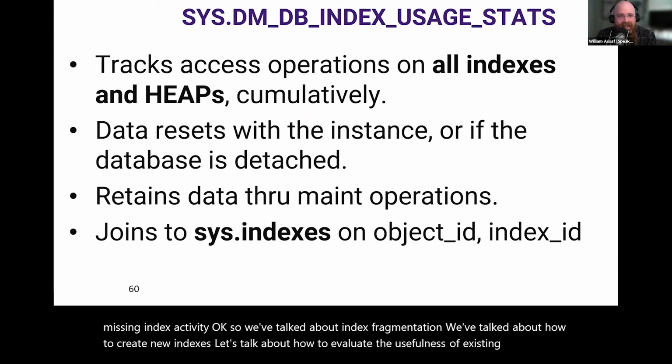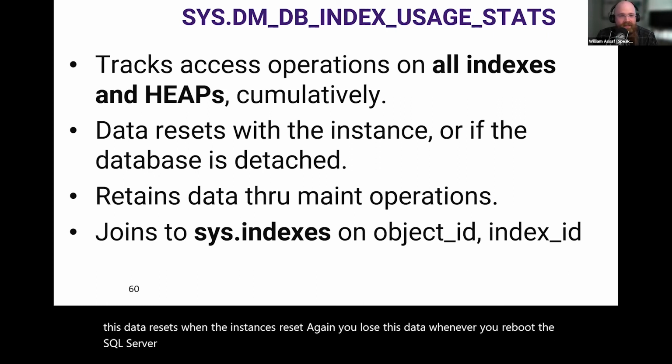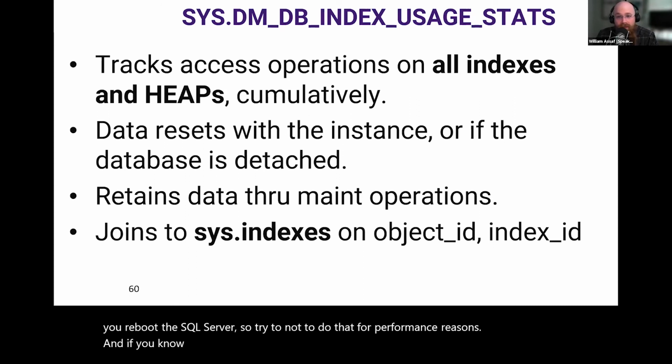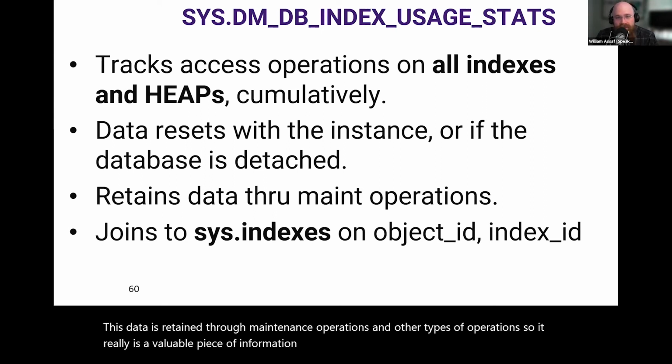So DB index usage stats tracks access operations across all indexes and heaps cumulatively. This data resets when the instance is reset. Again, you lose this data whenever you reboot the SQL Server, so try not to do that for performance reasons. And if you know you're about to reboot your server one night, you may want to capture this data to your own tables, warehouse this yourself. This data is retained through maintenance operations and other types of operations, so it really is a valuable piece of information. And again, it joins to other system tables like sys indexes, sys objects, and things like that.